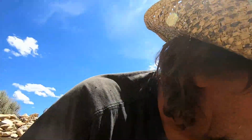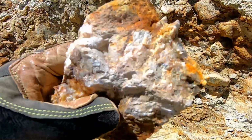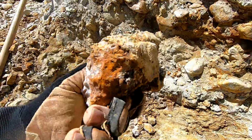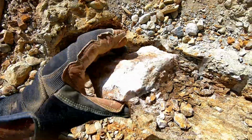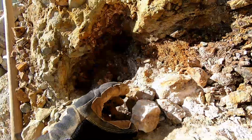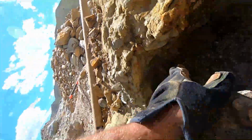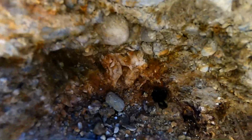Man, busting the hell out of it with a hammer. Check that stuff out. So shiny, sparkly, a lot of sulfides in it. That is gold ore, baby. Not as nice as that purple stuff we had on top, but man, a lot of it. That little pocket keeps going back in there. I don't know if you can see that or not. More stuff to bust up. All right, back to work.